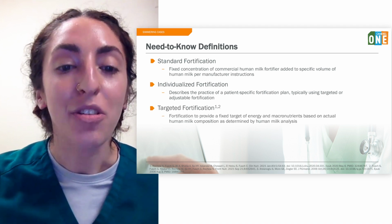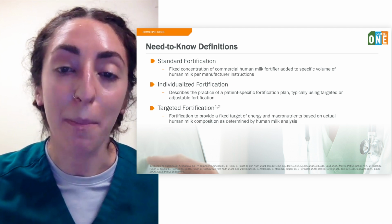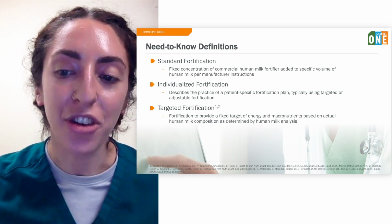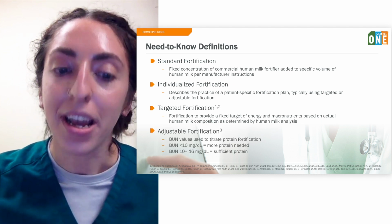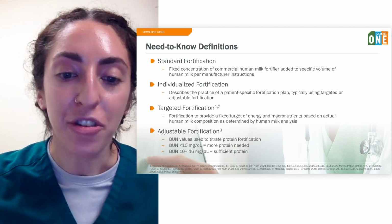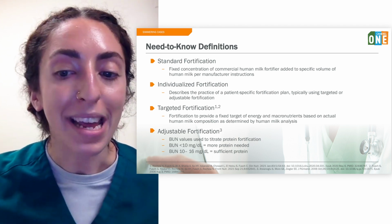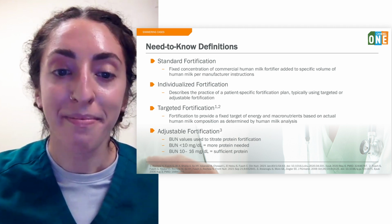Targeted fortification uses human milk analysis to identify actual human milk macronutrient composition and provide fortification to ensure a fixed target of energy and macronutrients are provided. Adjustable fortification uses the patient's blood urea nitrogen values to titrate protein fortification, with more protein being added via protein modulars when BUN levels fall below 10.